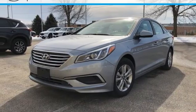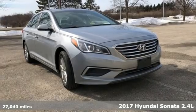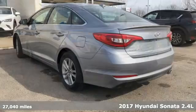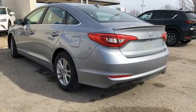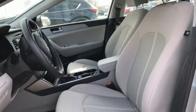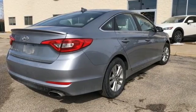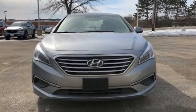Here's a 2017 Hyundai Sonata. Jaws drop and eyes glide over the fluidic design of this fascinating beauty. Forward-thinking design is complemented by a long list of standard features, including keyless entry, premium seating surfaces, a split-fold down rear seat back, a color touchscreen, and HD radio.